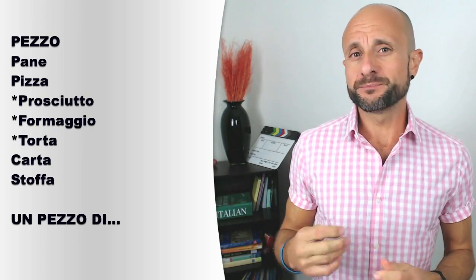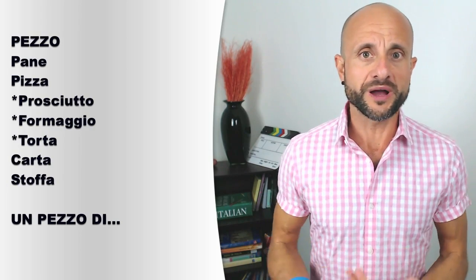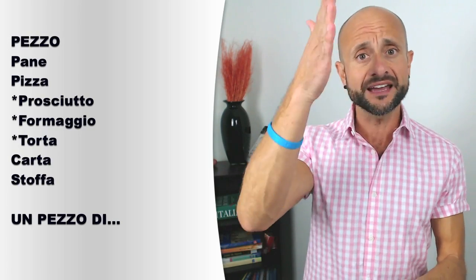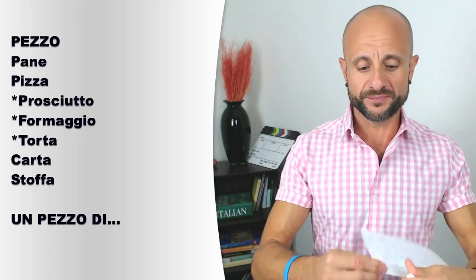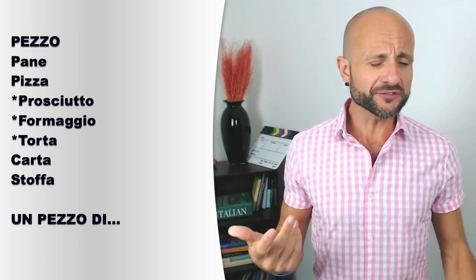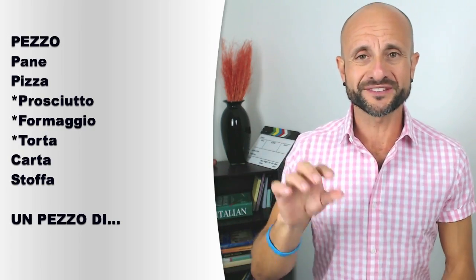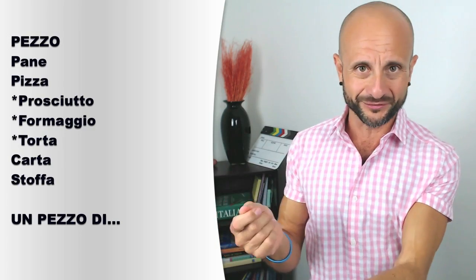Well, because pezzo means piece. So the implication is that what you are being given or what you're asking for is a piece, as in a part of something, whereas a slice is a full slice. It's nice and neat. For example, un pezzo di carta is a piece of paper. It's been ripped off. So if you ask for un pezzo di prosciutto, it means that somebody's eating prosciutto and you want just a little piece of their prosciutto, so they're not going to give you a slice, they'll give you a part of it.